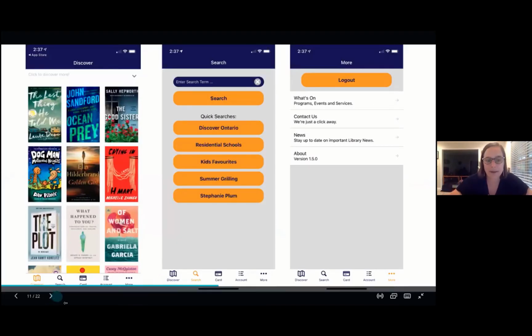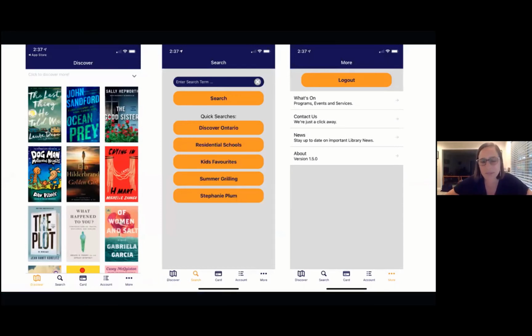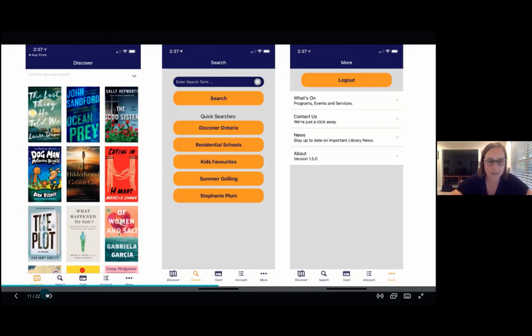So you can browse through your collection, you can search, you can look at that material, you can place a hold, you can see things that you have checked out. You can even take it a step further as your library and share with your patrons any news, ways for them to contact you, and of course, what's going on at the library. We want to be connected with our patrons as easily as possible. And with the mobile responsive site, along with the Aspen Discovery app, you can provide that service to your patrons.